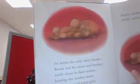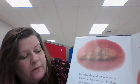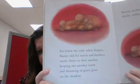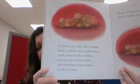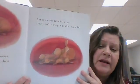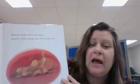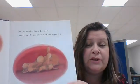Look. Far below the cold white blanket, Bunny and his sisters and brothers nestle closer to their mother, keeping one another warm and dreaming of green grass on the meadow. And last month I posted pictures of tracks in the snow at the story hike. They were deer. I didn't see any rabbit tracks, but I've seen some rabbits around. Bunny awakes from his nap. Slowly, softly creeps out of his warm lair. And we've heard that word lair before when I read bear books to you. He lives in a lair.